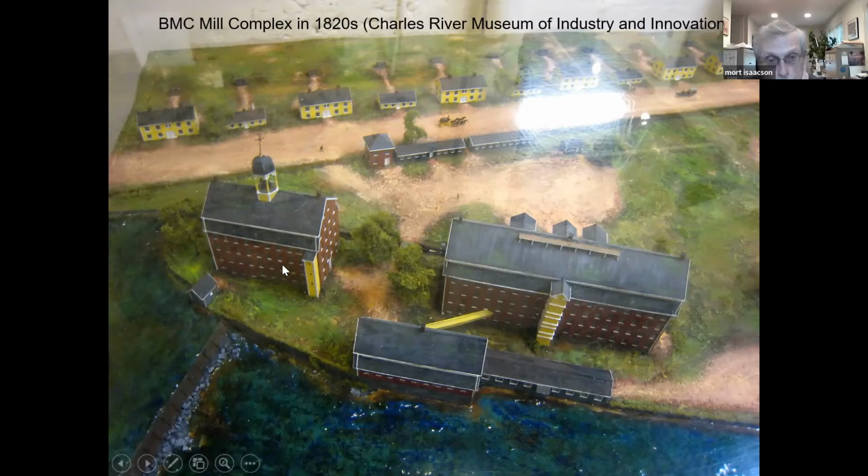That was built under the direction of Francis Cabot Lowell in 1814. The company was founded in 1813. The mill building was built in 1814, and the machines put in it, the looms and spinning machines. And the first cloth was produced in 1815.